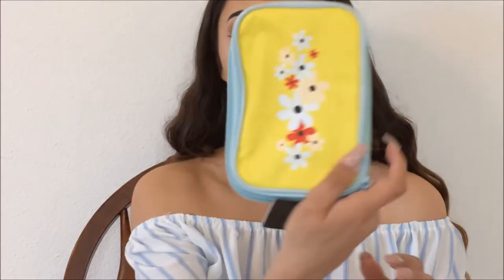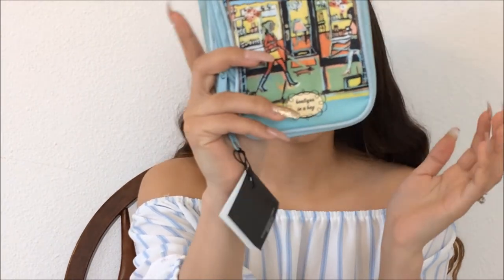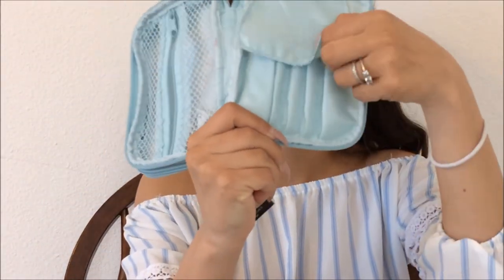I'm going to go into the other products that I also got in the past month. So back at the outlet, since I spent over $50, I got this free little makeup pouch. It has like flowers on this side, and then Bare Essentials on this side with a lady walking her dog. Then you open it up and it has a little pouch right here, and then a little compartment for your brushes. And this flips up. But yeah, so that closes.